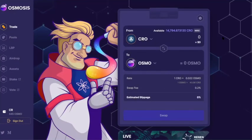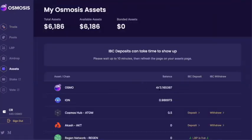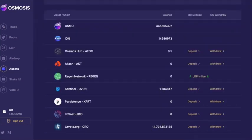Okay, that transaction happened. I can check here. Here's my Osmo, the additional Osmo, because I had about 100 odd already. Here you can see my CRO reduced. Now I'm going to show you how to add liquidity this way. Oh, no, I'm not, because I want some XPRT. So I'm going to purchase some Atom using my CRO and then use that to purchase XPRT.